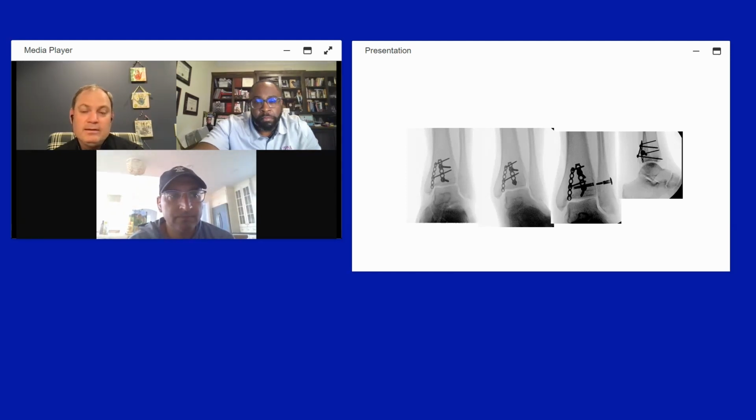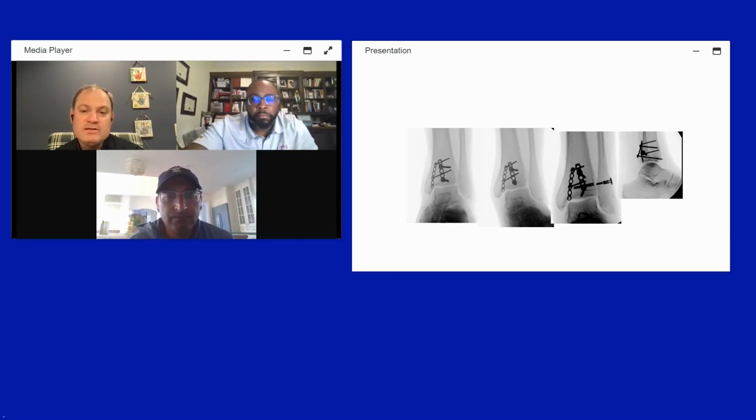I do, and there's a couple different reasons why. If you look at the more commonly used flexible devices, your fixation is far away from the actual injury. It's on the medial cortex and the lateral cortex of the fibula, in the size of your hole, right? Your drill is based on the point of anchor as opposed to the device that crosses the syndesmosis. So I think they're a little bit more prone to some length and sagittal plane instability for that reason.